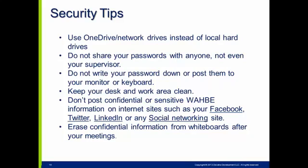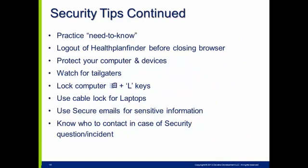Keep your desk clean by discarding all notes you take during the day that might have PII on them. And of course, please don't discuss any PII on social sites, even if they are owned by your organization or the Health Benefit Exchange. And last but not least, erase any confidential information on whiteboards and clean up meeting rooms after you are done. Here's a further list of security tips you can follow to make sure you are not in jeopardy of causing an incident.